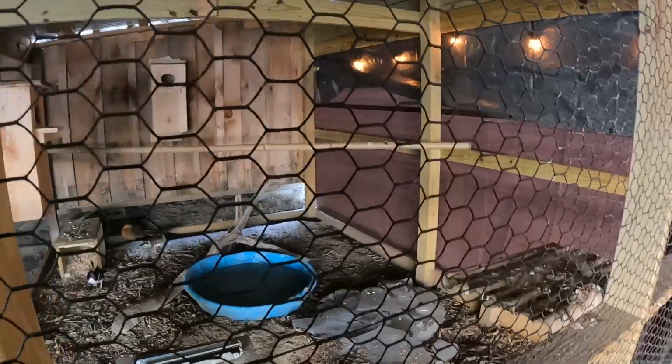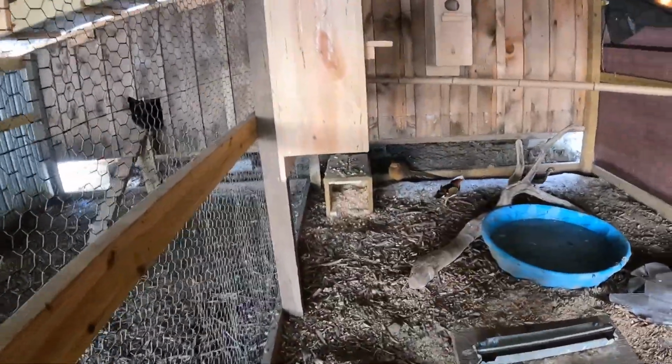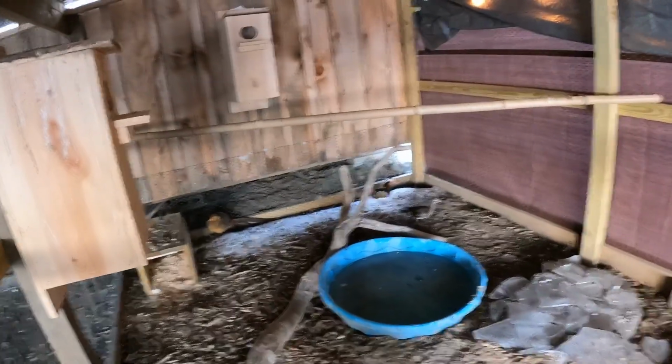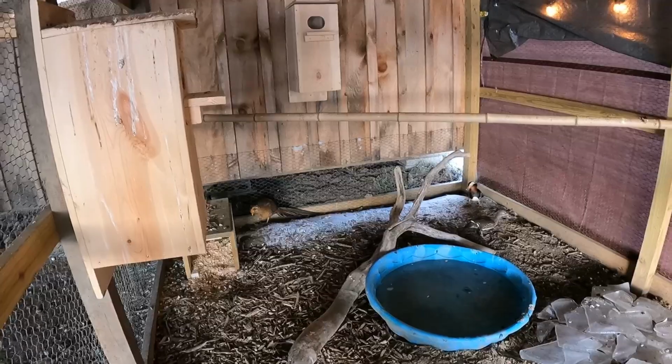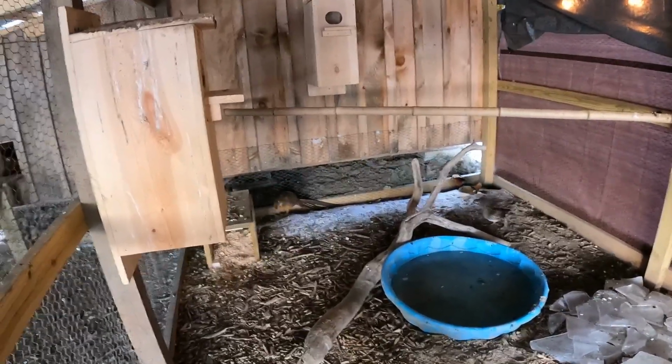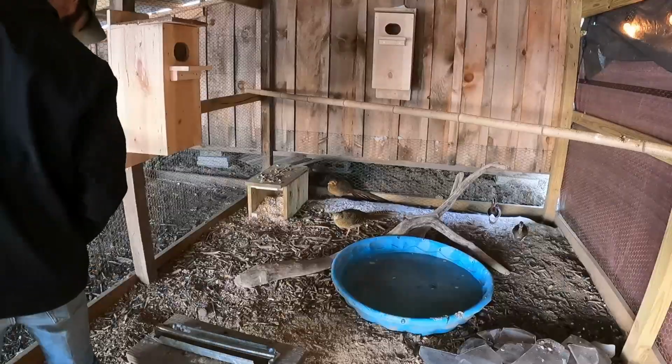They don't like to be handled very well. In this back corner I have a pair of mandarin ducks and a pair of golden pheasants, and my male golden pheasant, which is there in the back, he has a sinus infection that we are going to take care of today. But let's see if I can catch him.